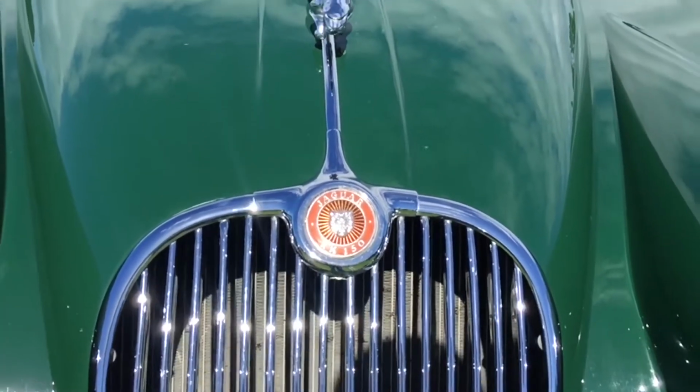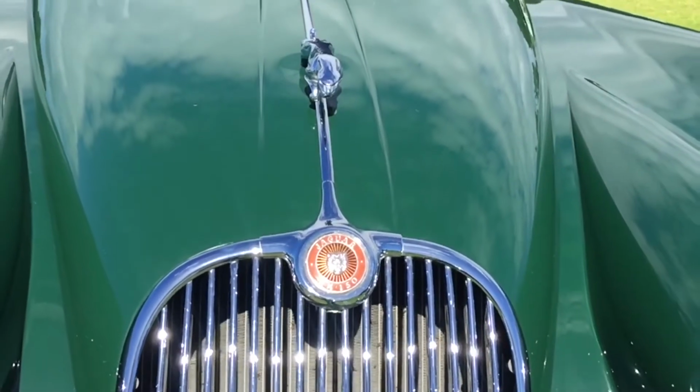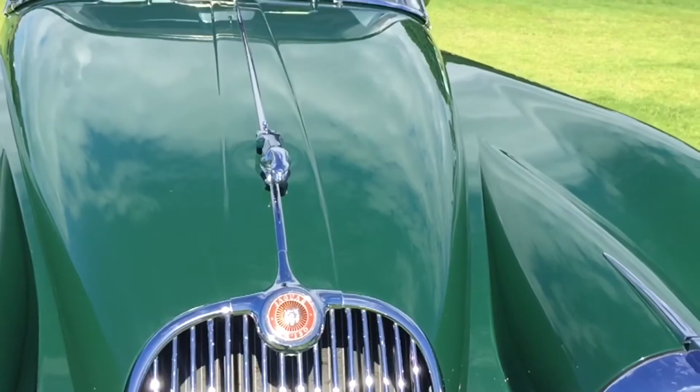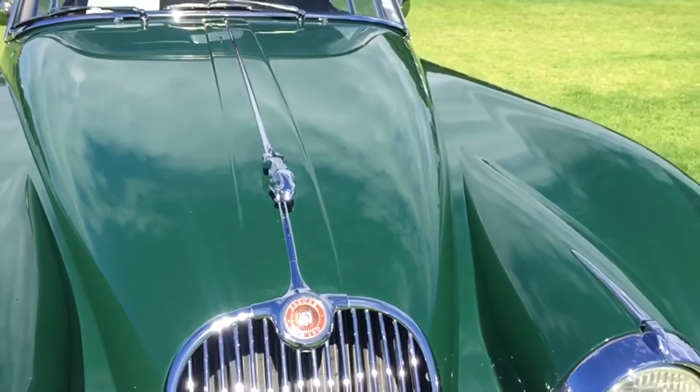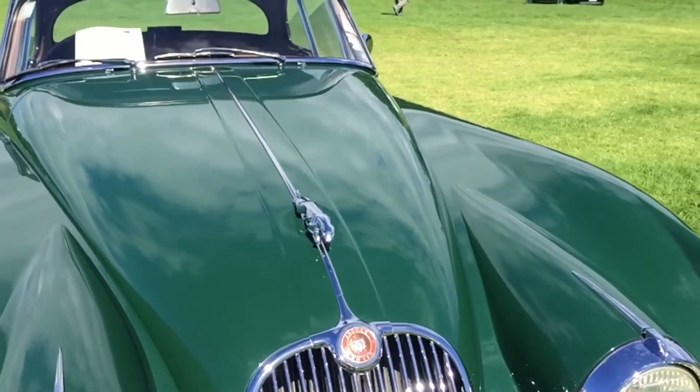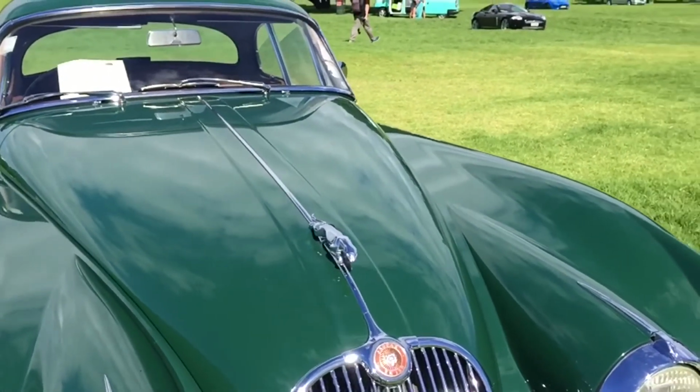I think I might have seen a couple of other ones of these. One pulled off, and it sounded very nice. And not sure if you'd call it British racing green or not, someone would probably be able to tell me, but it's obviously some kind of green. I'm not sure if it is that or not.